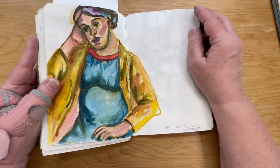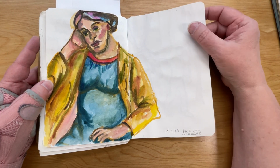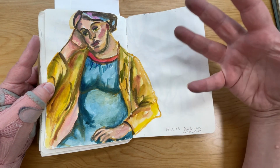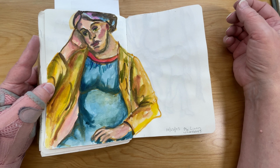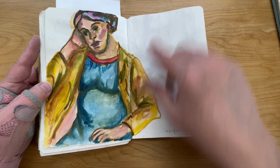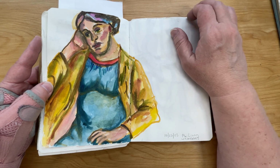This one I love. I did it with Milang watercolors, and I didn't write. It was a master copy that I did. I completely changed it up, but, you know, the colors and everything. But I love this. I just love how she's supposed to be pregnant, and I love how pensive she looks.